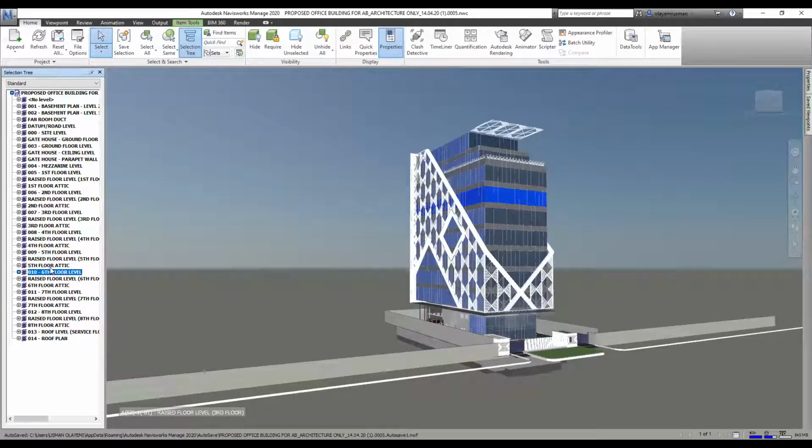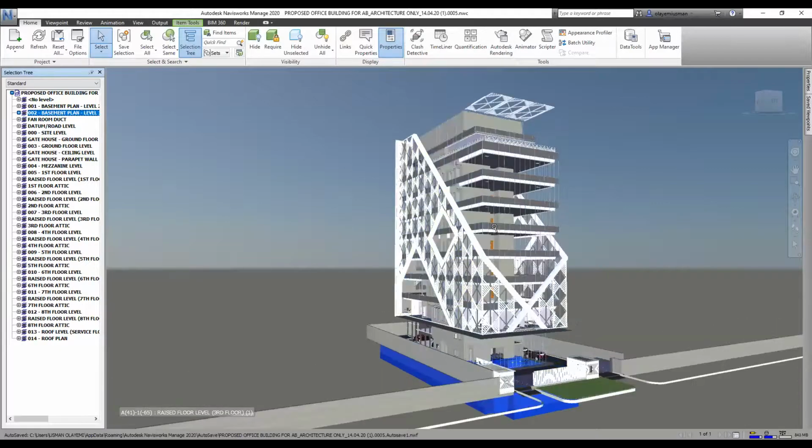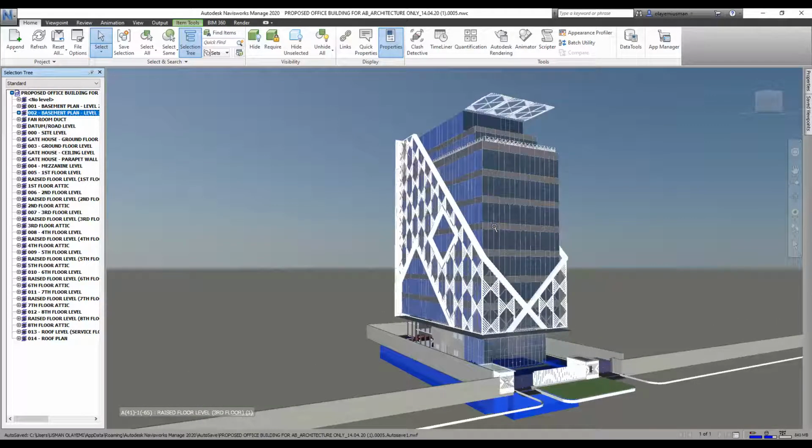Just imagine you are in a scenario that you click on, maybe I'm clicking on basement and something in your roof is highlighting in blue. Automatically, it will be difficult. It's difficult for you to run your analysis. So the better your model, the easier it is for you as a cost manager to get your quantifications out.